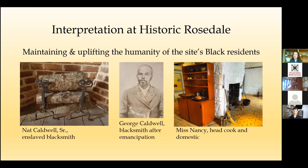Those include Nat Caldwell, who we know was an enslaved blacksmith here at the time of Dr. Caldwell in the mid 1800s. It's believed Nat may have created these iron andirons in the fireplace in the great hall of our home. We also know about Nat's grandson, George Caldwell, who was born enslaved at Rosedale, freed at emancipation, and who later became a skilled blacksmith himself.